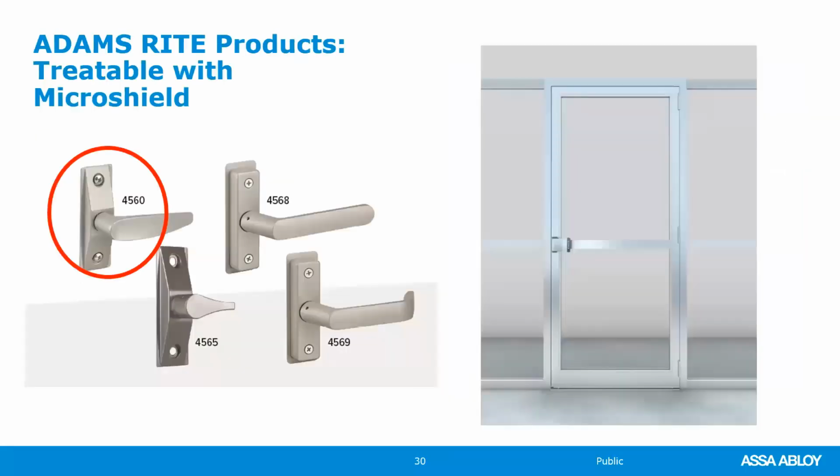Now, we do have a list of lever handles that you can use in place of the push paddle. Now, the 4560 is an ADA compliant lever and is shaped to fit the hand with a concave thumb rest portion that tends to keep knuckles and thumbs safely away from the jamb. This is even good on a short backset narrow style.